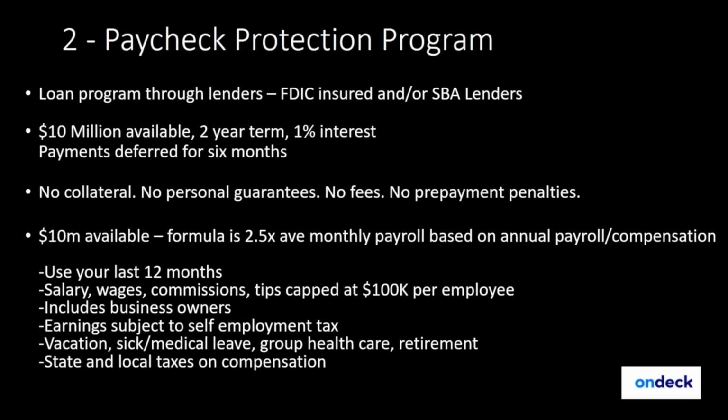But that's all the stuff that you put into payroll. You look at what all those numbers were from the last 12 months, figure out what the average monthly amount was, and multiply it times 2.5. So say your average monthly payroll was $100,000 a month. 2.5 times that, you can get a loan for $250,000. That's how you calculate the availability.